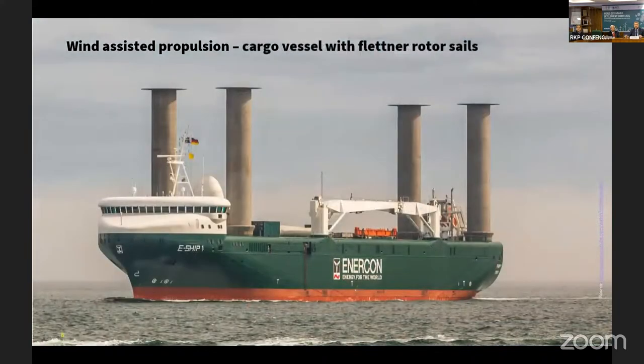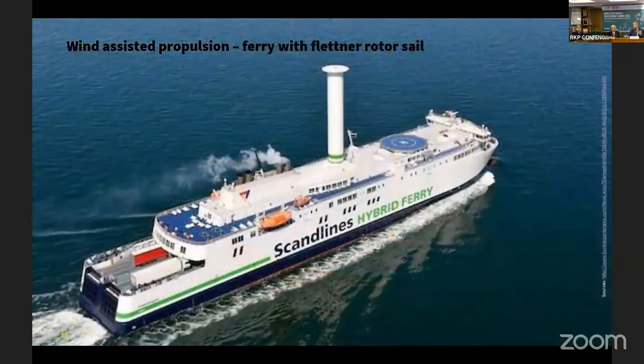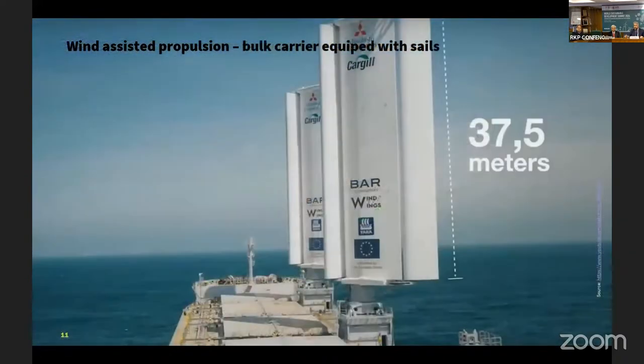Certainly, we all know Enercon, as a sustainable German company, having even four Flettner rotors on the ship. But I think in the world, there are not many more than maybe 20 or so of this scale. So it may not be the solution, but it's good to reduce CO2 emissions. Those sails are also coming up.